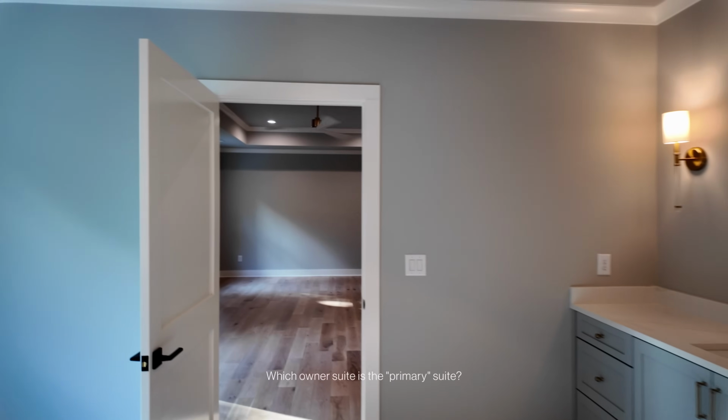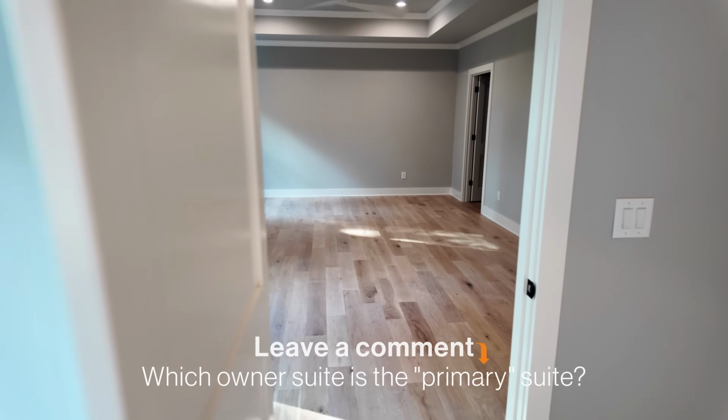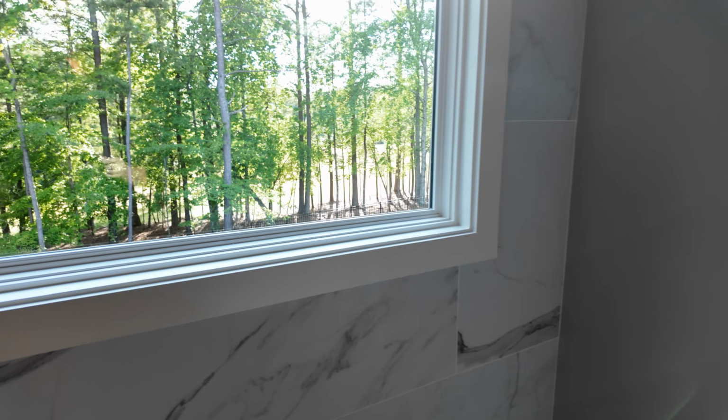All right, now that you've seen the 2 owner suites, which is the primary suite? Would that be the one downstairs or this one? Let me know your thoughts in the comments below.